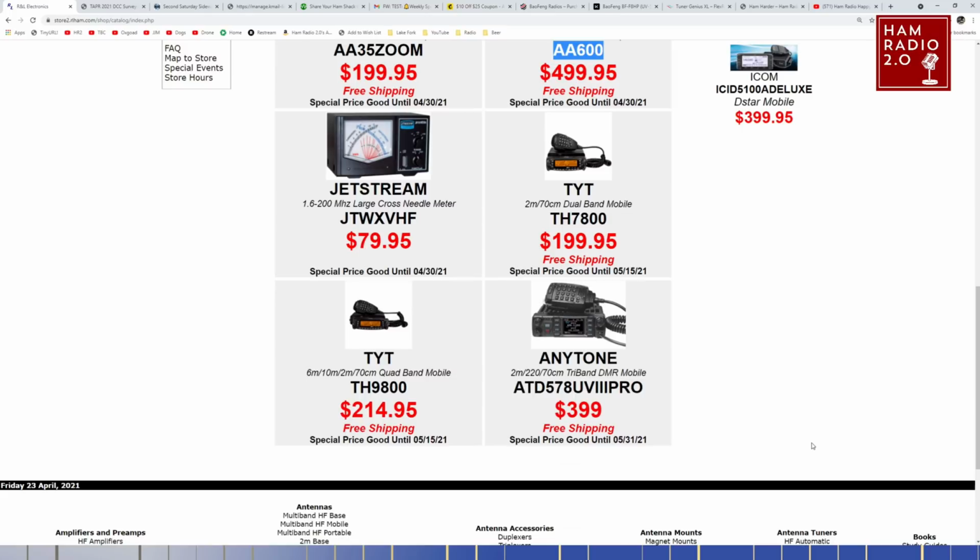He's also got the Anytone D578 UV3 Pro for $399. This price you're really not going to see much fluctuation in because Anytone themselves puts what's called a minimum advertised price on it. They ask all of their confirmed retailers to sell it for this price. And if they find someone selling it for lower, they might pull the agreement they have with Anytone, and the vendor wouldn't be able to sell the radio anymore. So you're probably not going to see this for much cheaper if you've been holding out for a sale on this. I would probably just stop waiting.